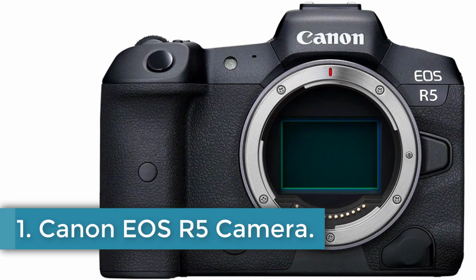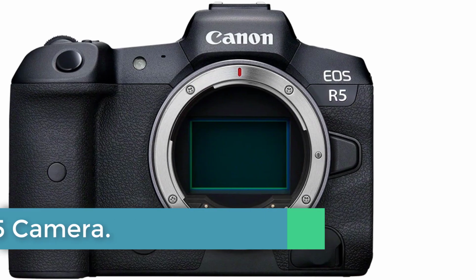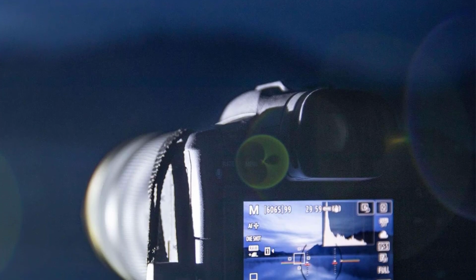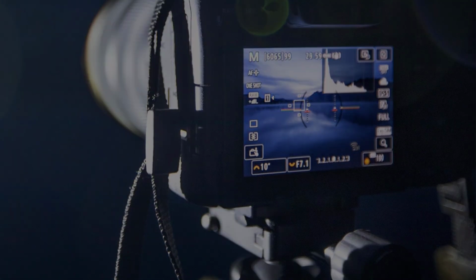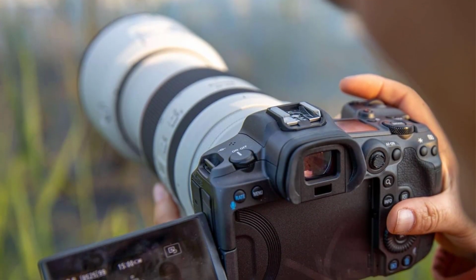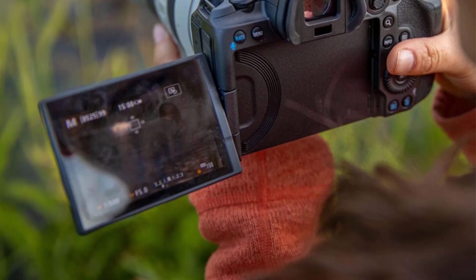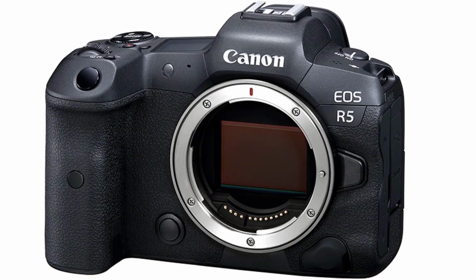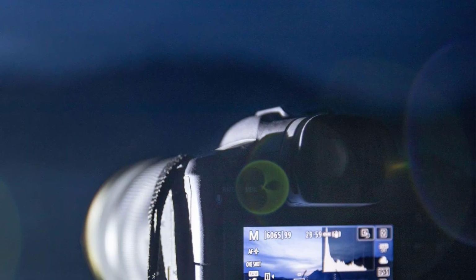Number 1. Canon EOS R5 Camera. The Canon EOS R5 is a high-performance mirrorless camera designed for professional photography and videography. It features a 45-megapixel full-frame, backside illuminated CMOS sensor that delivers exceptional image quality, low light performance, and fine detail. Powered by the advanced Digic X image processor, it offers an ISO range of 100 to 51,200, expandable to 102,400, ensuring excellent detail and minimal noise.